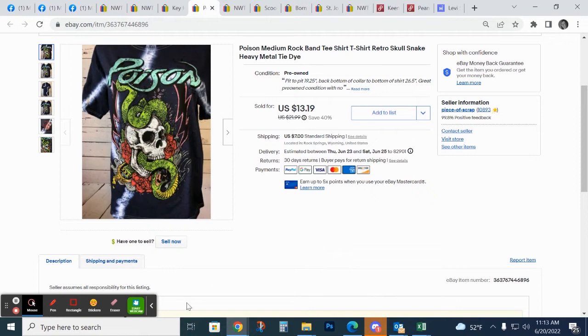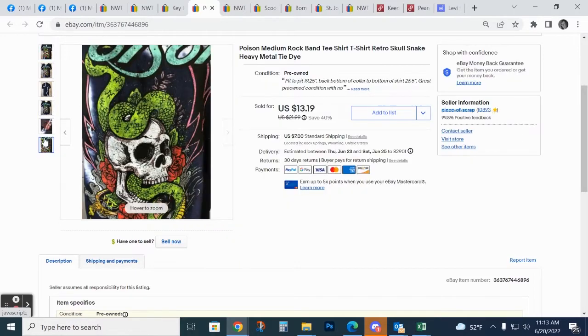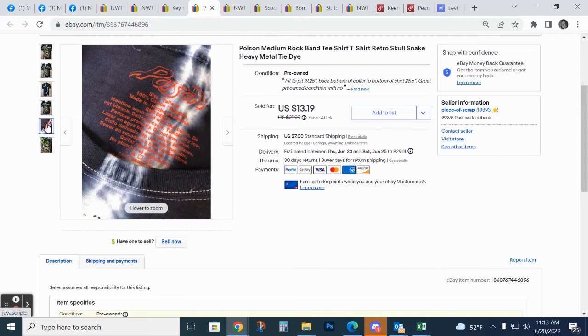Next up is a Poison band t-shirt. This one I'm sure is not vintage, but I did hear from other resellers that these graphic t-shirts are making a comeback. As you can see here, it's a tagless shirt, which makes me think it's not vintage. I paid $3.75 for this at Goodwill. It sold in less than 2 months for just $7, and the buyer did pay $7 shipping.